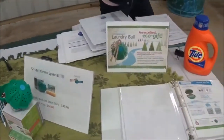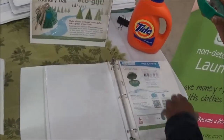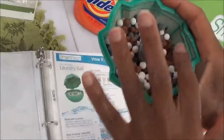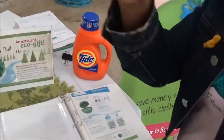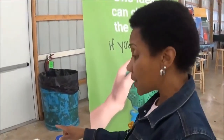One is an infrared ball and one is a chlorine removal ball. So these are all the different components in here that cause the pH of the water to rise so that the water molecules get so small they can get into the fiber of your clothes. And that's what takes the dirt out. It works the same way as laundry detergent but without any chemicals.